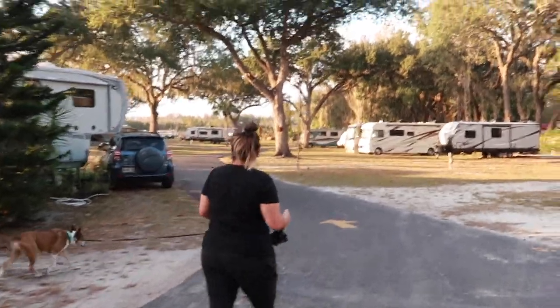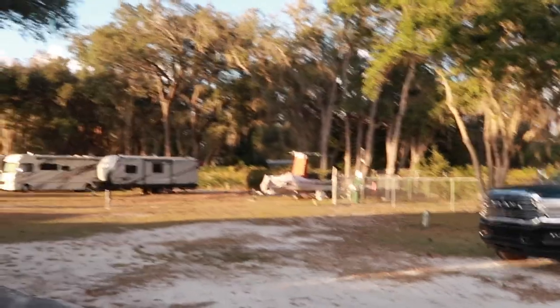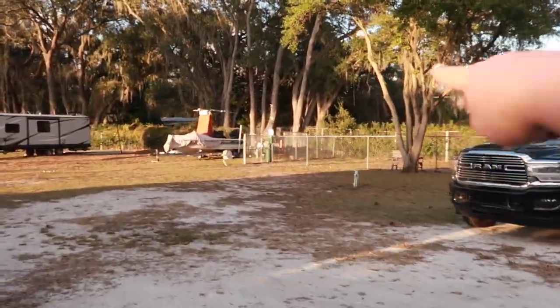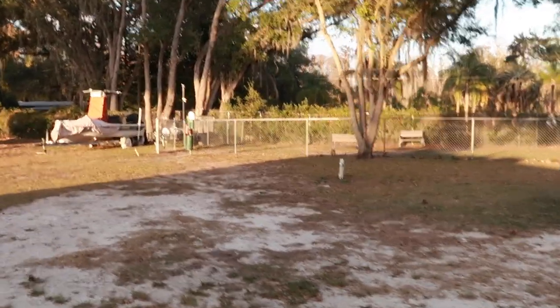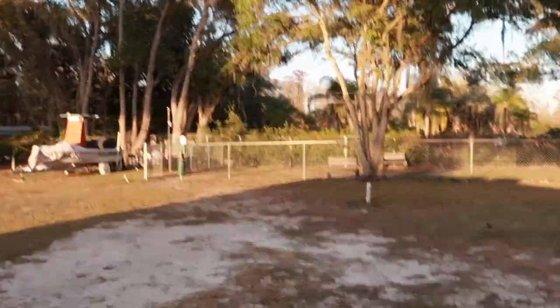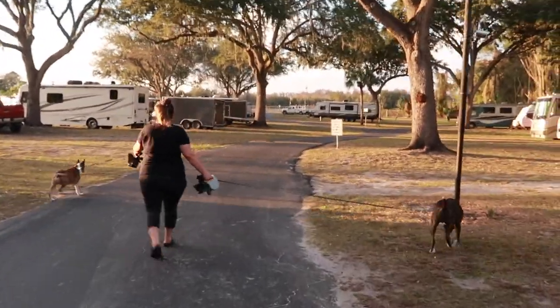Wow. This is our park. It's cute. There's a lot of trees over here. It's nice and shaded. We even have a dog park right here. So super close. Most hunters come and let them go in there and do their business. But they love going for their walks.